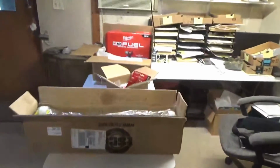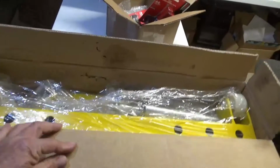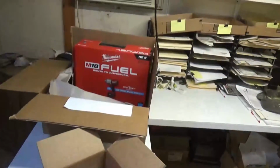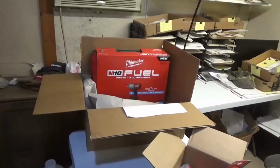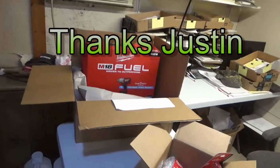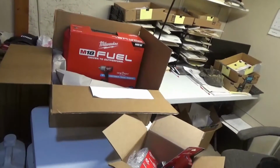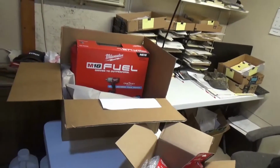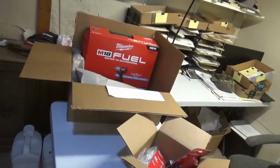And that's when I found these other, well, this one came a couple days earlier, but these two were out there today. And I thank you very much. You know who you are. I know who you are. I thank you very much, sir, for thinking of me and sending me these tools. Now I'm going to get them out of the box and open them up.